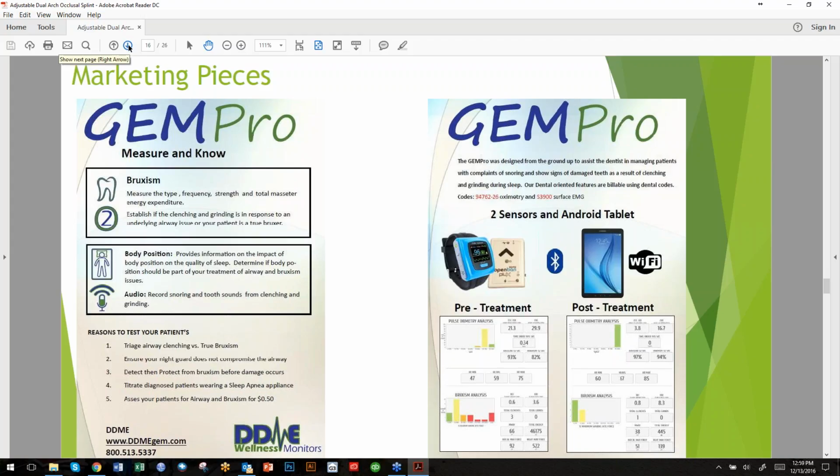Thank you for coming. You're a new patient. We're going to get some x-rays, do a cleaning, and I'm going to send you home with this device and bring it back. Because the test is so inexpensive, you may not even need to charge for it, or you can charge $50 or whatever you want to charge for it. But the upside is you'll get this very valuable data.